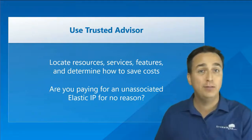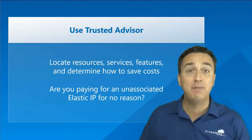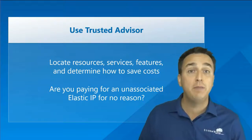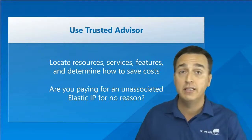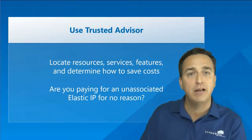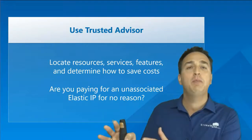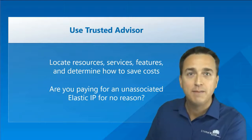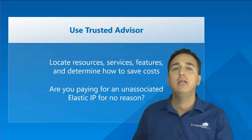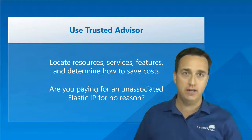One of the things that people forget about is elastic IP addresses. So here's an example. An elastic IP address is simply a public IP address that's given to you by AWS. And I might need 1, 2, 3, 4, 5, whatever. And then I associate those public IP addresses with EC2 instances. If I am using those public IP addresses on EC2 instances, I don't pay for them. That's right, I don't pay for them if I'm using them. I only pay for them if they're associated with my account and I'm not using them.